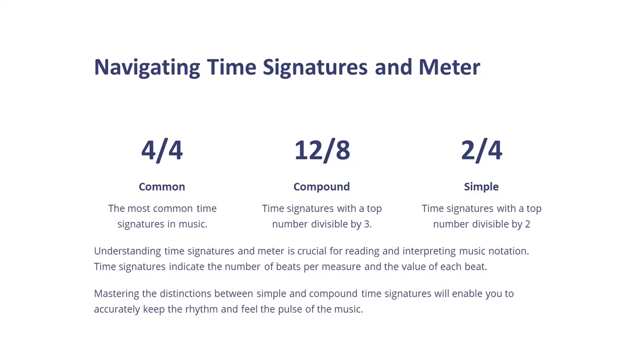2/4, which is an example of simple time, these are time signatures with a top number divisible by 2. Understanding time signatures in meter is crucial for reading and interpreting music notation. Time signatures indicate the number of beats per measure and the value of each beat. Mastering the distinctions between simple and compound time signatures will enable you to accurately keep the rhythm and feel the pulse of the music.